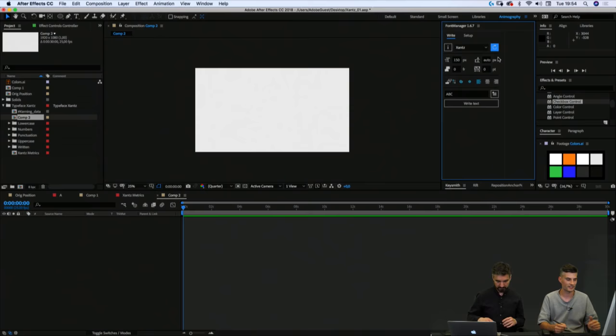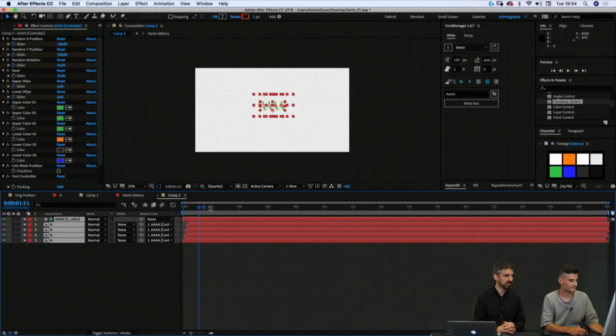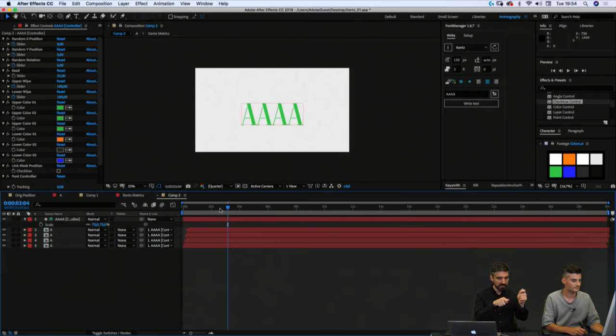So now it's typeable, and I can type a few A's. If all is right, let's offset them by 2 frames, center it, fingers crossed. Wow, it's making a lot of calculation. Yeah. And then you have 4 A's. Okay, so that's what you mean by write text. Yeah. I wasn't aware of this. I was drag and dropping each character. Yeah, so that's the manual method.